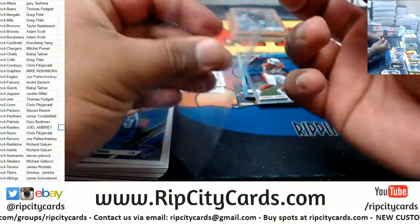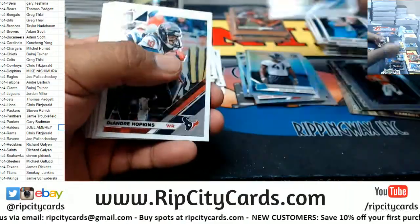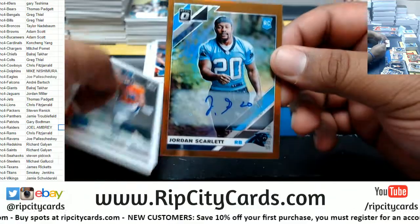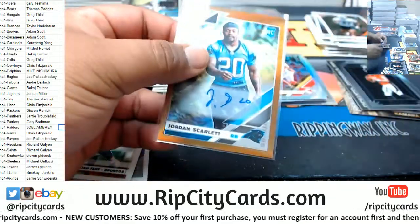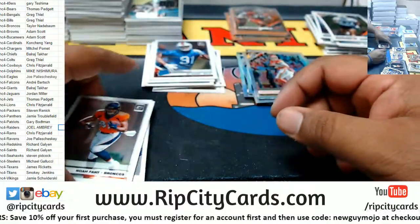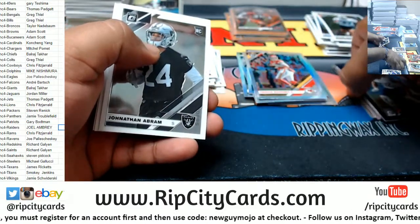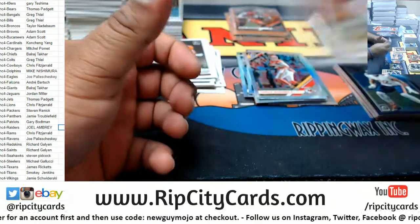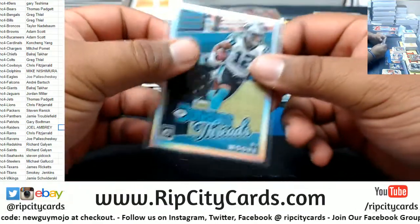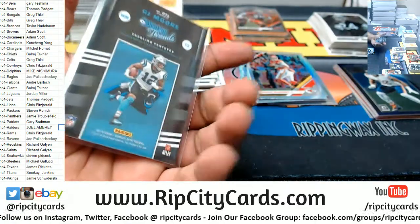Mike Edwards, Bucs orange. Jordan Scarlett, Panthers auto. So are all the autographs orange? And are the only parallels orange? I got so many questions. Yeah, checklist is the same. There's also one auto, one relic per box. It's just one auto in the regular Optic. DJ Moore, Panthers relic.